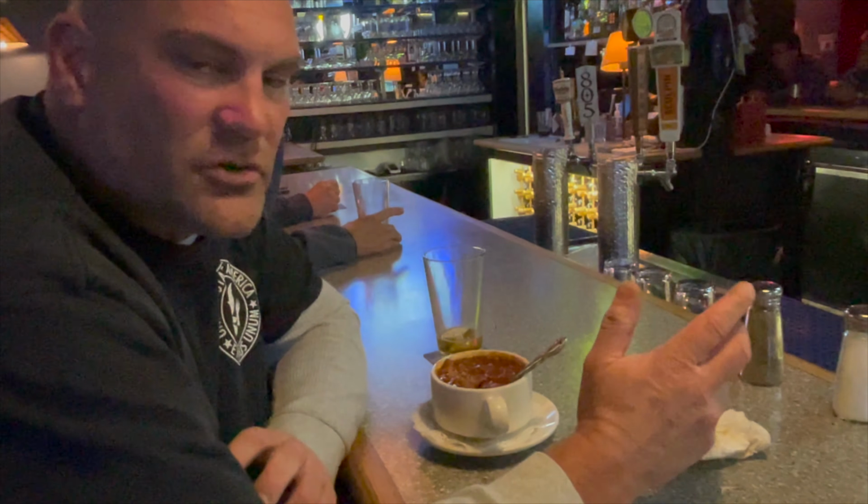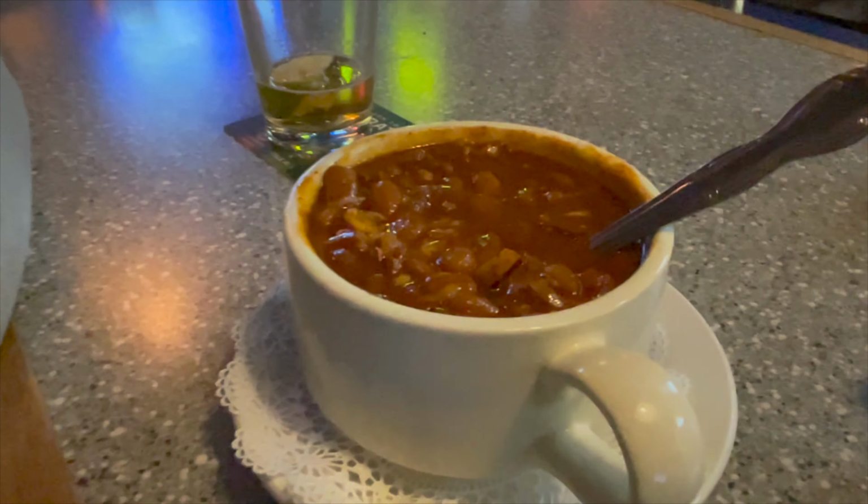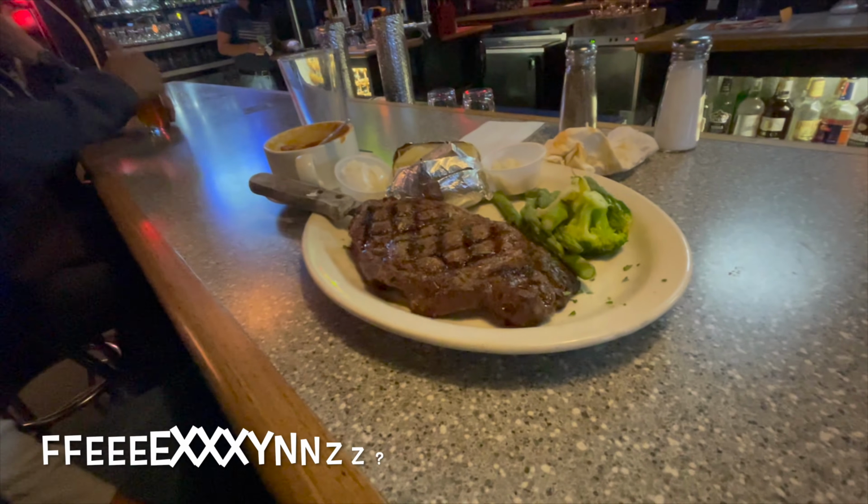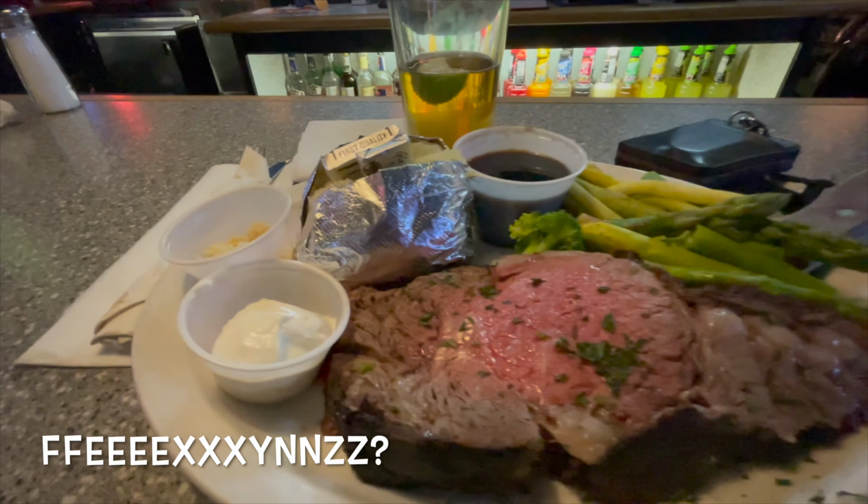How's the homemade chili? Looks incredible. It looks great. Cheese and onions. But you can't see the cheese and onions now. It looks great. But 14-ounce ribeye. Got the nice ribeye, looking good. Baked potato with all the fixins. And I got the prime rib.